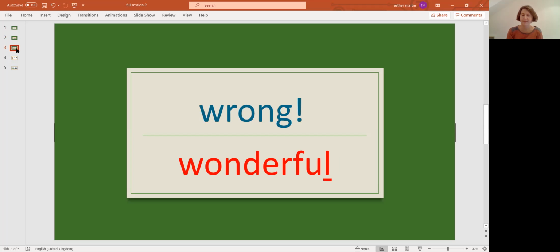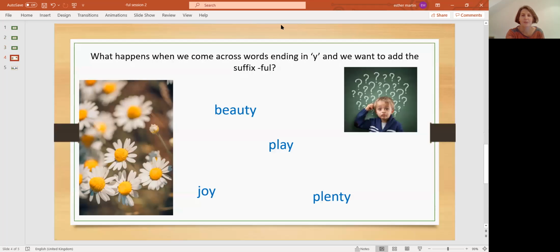Now, because it's our second day of looking at our suffix, you know that I'm going to show you some different rules we need to try and remember. Okay, I'm going to do the same today. So we need to think about if we have words ending in Y. Now, I expect you can remember from previous weeks, one of the things we tend to do if we come across a word ending in Y before we add a suffix. Why don't you pause the video, talk to who you're with, see if you can remember what that was.